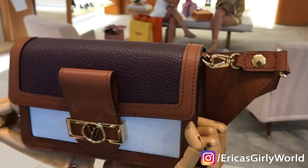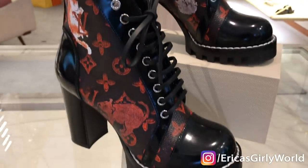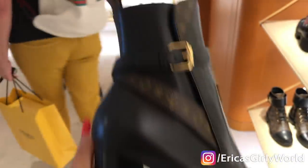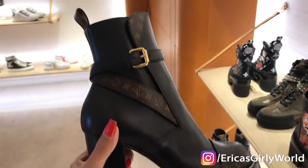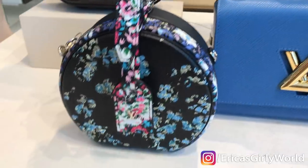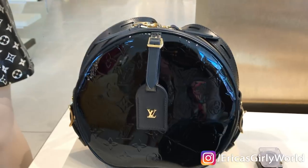Bell bag, check it out. That's gorgeous. And then the cappuccini. Cute little sneakers. I still love the catogram. This is brand new right here. It's insanely gorgeous. Oh my gosh. Wow. This is brand new, amiga. And look at this right here in Venice.